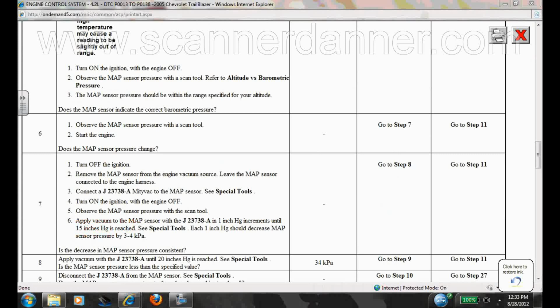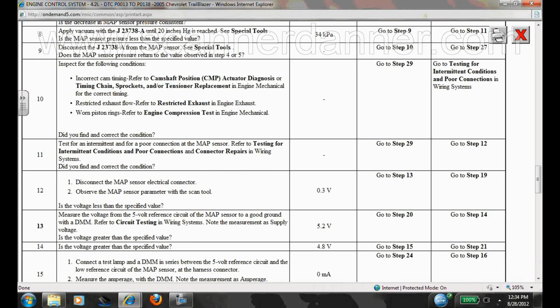Most of the time that's not needed, though, if you have a MAP sensor that's reading a normal idle voltage, which we have on this map, or you can use the specs I use, which is around 0.5 volt to 1.5 volts typically on a map. If it's reacting like that, it shouldn't be setting a map code. Going a little further, after testing the map, they have you doing some other things. Cam timing, tensioner, exhaust restrictions, worn piston rings. All of those are going to affect engine vacuum. So if engine vacuum's low, you're going to have a map code. That's basically what that's telling you.